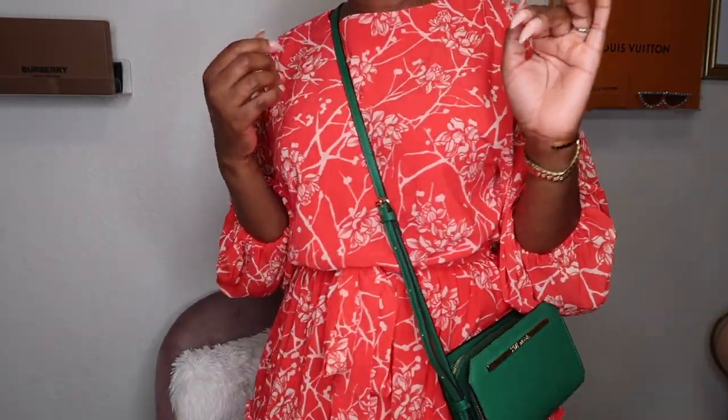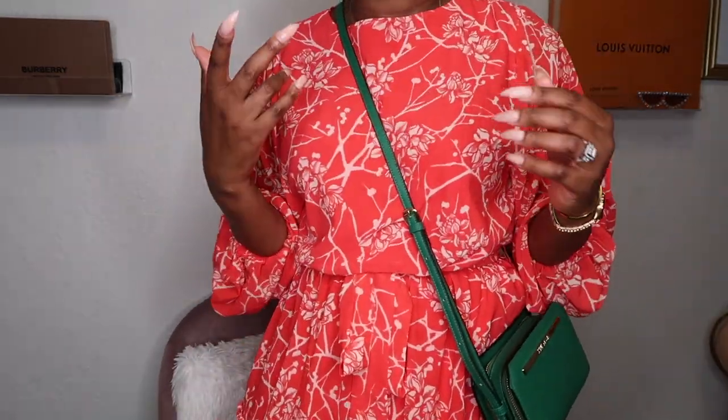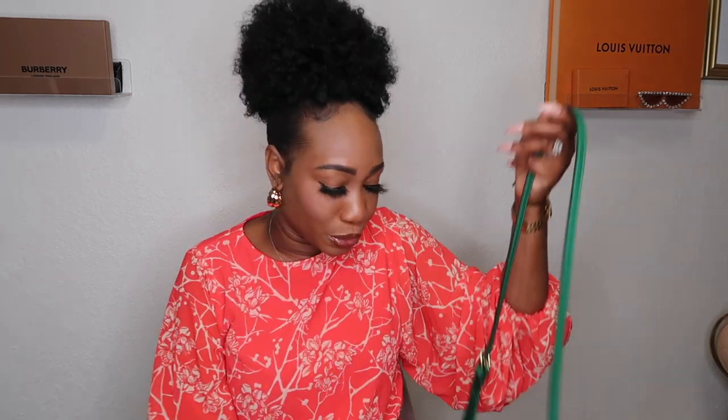This actually looks good with this outfit. A nice pop of green. Absolutely love this one. It is a little bit small, but it does what it's supposed to do.